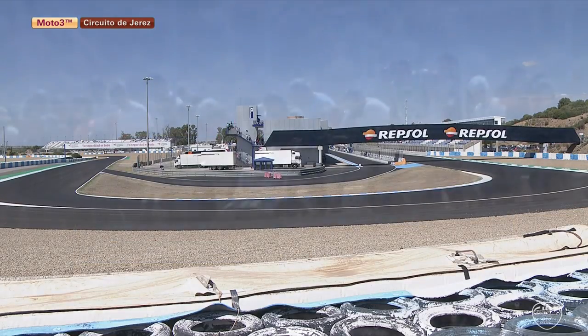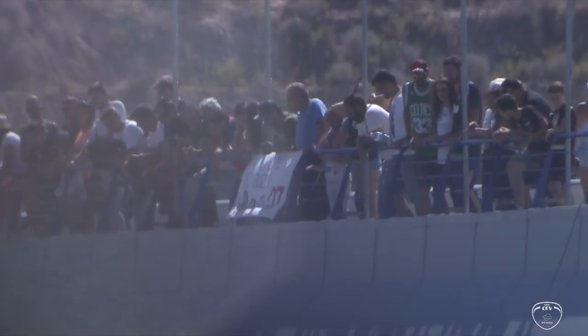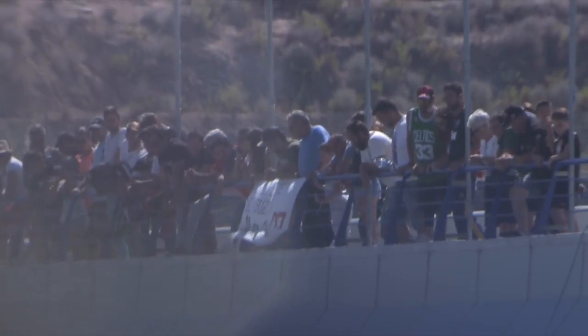So one more race coming up here at the Circuito de Jerez. You can see the fans watching on in delight. They're staying out until the end of the day, and so are we. It's European Talent Cup on the way here next.